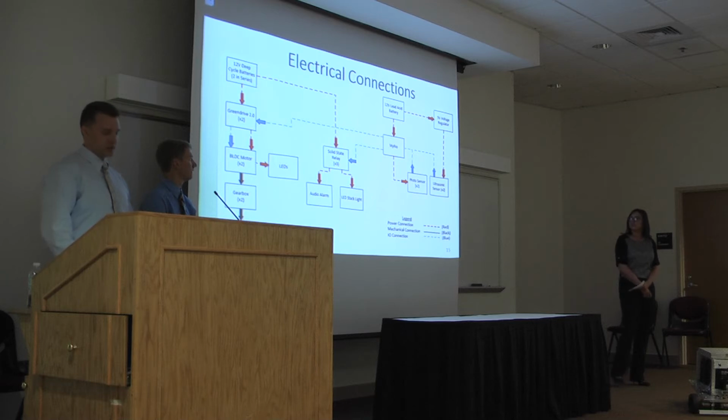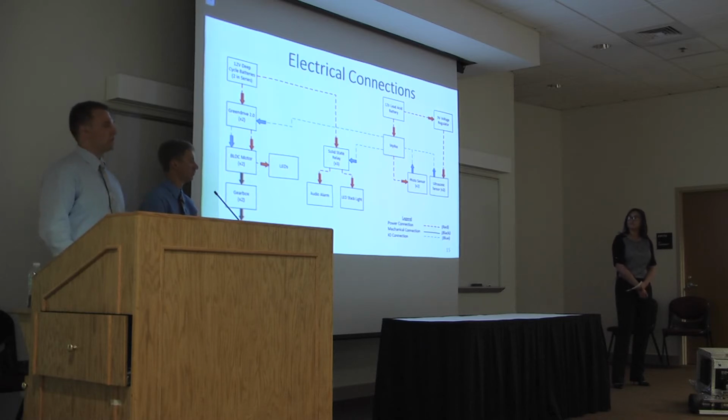2 separate power circuits were used to isolate and protect the myRIO controller from the potential high current surges the motors might draw. In this block diagram, red is used to indicate power connections, black mechanical connections, and blue input and output connections. So here we have the deep cycle batteries powering the green drives, motors, and indicators, like I mentioned earlier. Although they're not shown in this diagram, we did use 2 15-amp inline fuses to protect each motor drive. The lead-acid battery is powering the myRIO controller and also the ping ultrasonic sensors through a 5-volt voltage regulator. The purpose of this is they require 5 volts to operate.